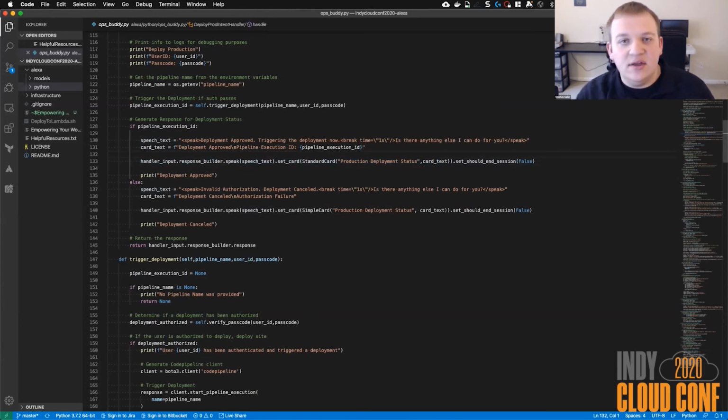Now, I do want to say that you are not required to put cards for everything. And actually, in a lot of cases, you probably don't even want to use cards. For this Ops Buddy, we actually wanted to be able to visually see that information and have it available to us so that we could do lookups. But if you're doing other apps, you may not want to have cards. So no, it's not required. There are actually two types of cards that you can have: a simple card and a standard card. Standard cards allow you to do things like putting new lines in and even putting some images in. Simple cards just spit out the text.